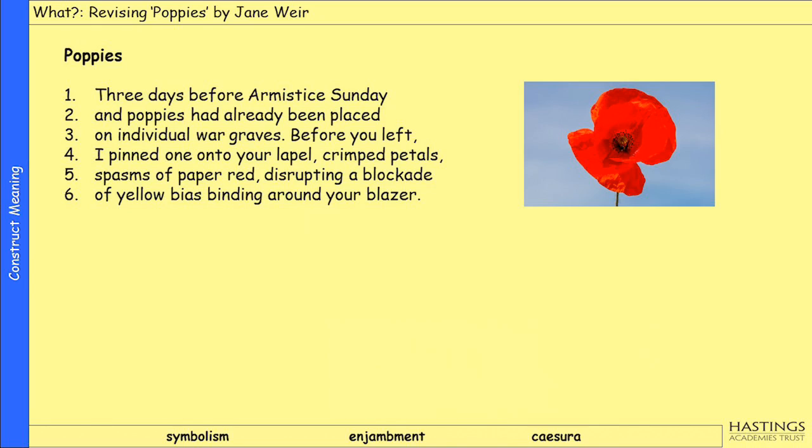Poppies. 3 days before Armistice Sunday and poppies had already been placed on individual war graves. Before you left, I pinned one onto your lapel, crimped petals, spasms of paper red, disrupting a blockade of yellow bias binding around your blazer.